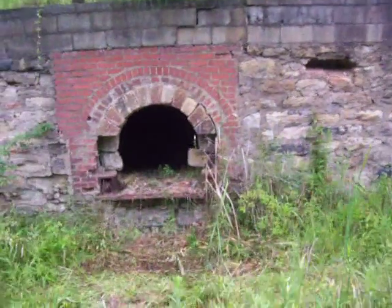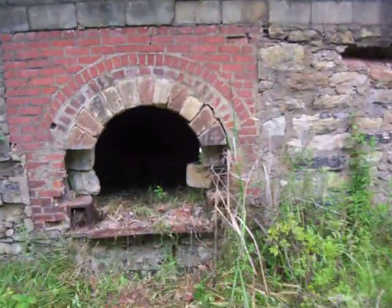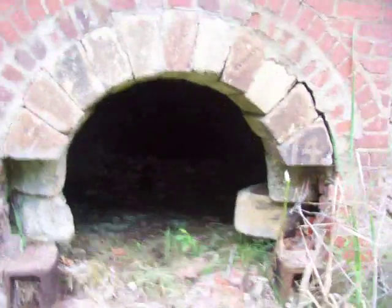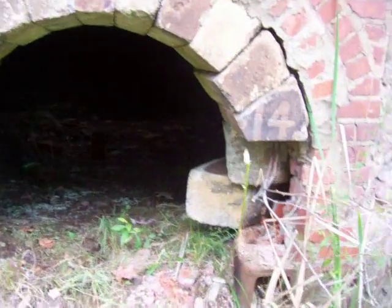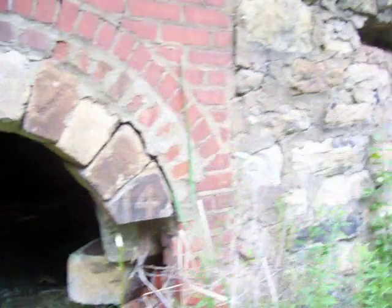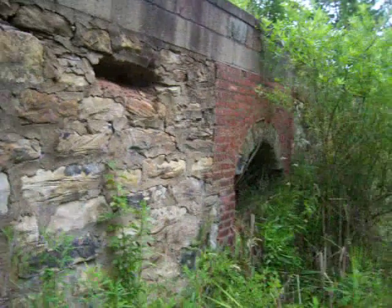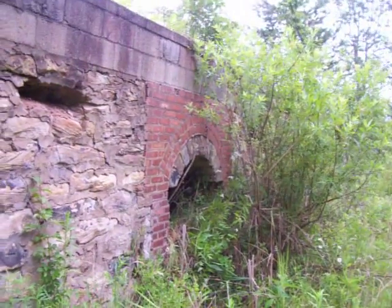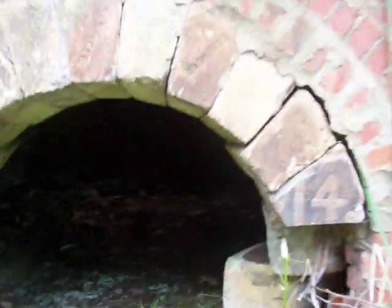Now these cut stones around the opening are very rare to find. Usually on the ovens those things are long gone, and so that was a great find for the construction of the ovens, because to have these specially made would have been quite expensive.